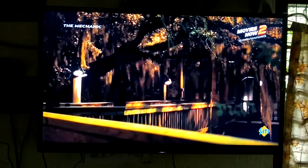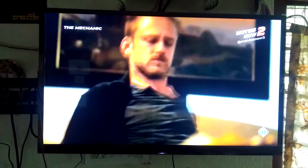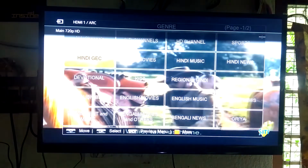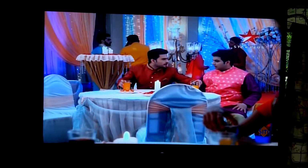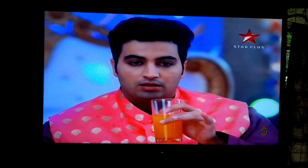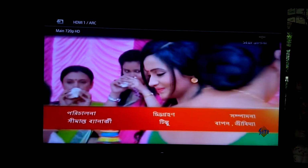It doesn't look quite bad, but when you come closer, you will be seeing the blurriness. Otherwise, if you watch it from far, then it will be looking fine. The Mechanic, well, okay. So again, I'll show you some regional channels. Hindi GEC, Star Plus. We watched Star Plus in HD and now this one in standard definition. So it looks quite good unless you come very close to the TV. Now some Bengali entertainment and music channel. Star Jalsha is here. We saw Star Jalsha in HD and this one in standard definition.